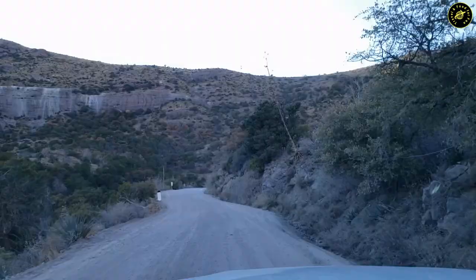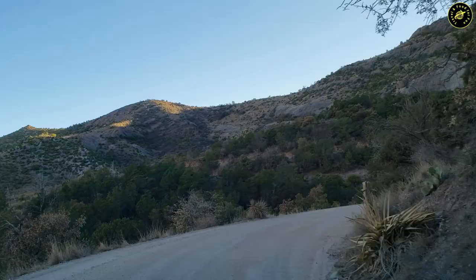So after the thrilling cave expedition, we are heading towards Montezuma Pass Overlook, which is about 3 miles of winding road from the trailhead with 2 miles of dirt road.